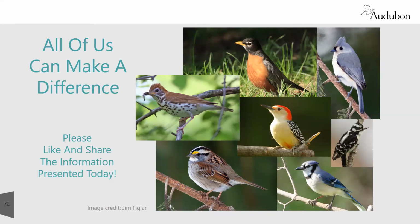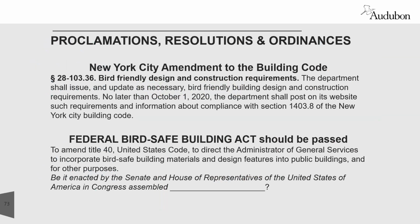It's going to be nice out today, good day to get out and start doing something on the surface of those windows. So hope you enjoyed the presentation today.